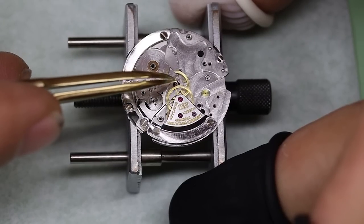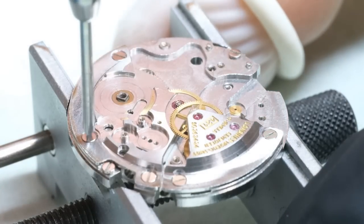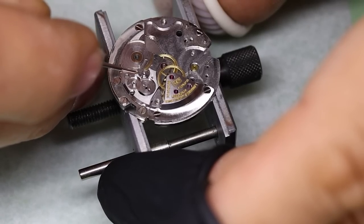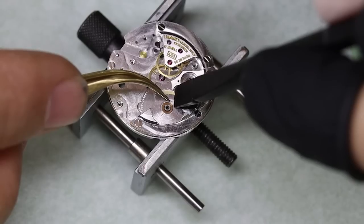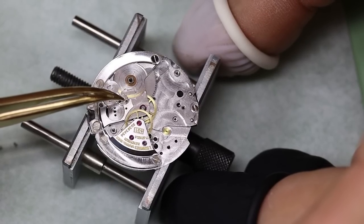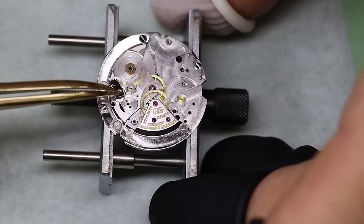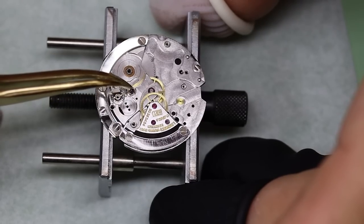If you have seen a few other videos on the channel, then you might recognize this movement, or its sibling rather. The one I mentioned before, that they turned down the beat rate from 36,000 to 28,800. I did a video on a beautiful Longines Admiral that had that movement. And it's also a common myth with high beat movements like this, that all the parts rotate much faster, and that's of course not the case.